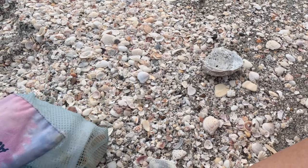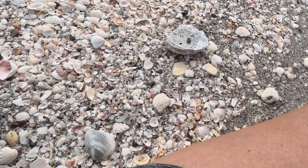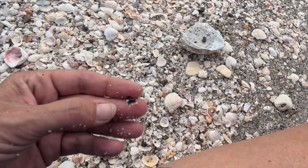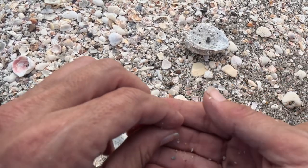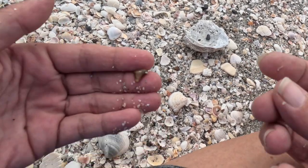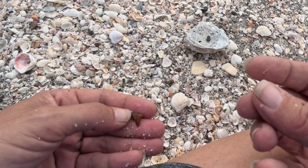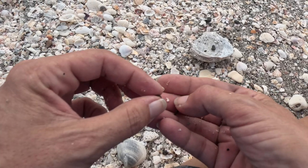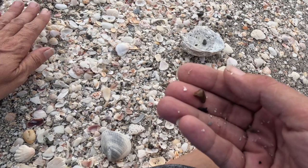Okay, I just sat down without even looking and I'm practically on top of a couple right here. There's a nice little tooth right there. And this nice brown one, see, so they're not just black. You have to look for that golden color too on them. Very cool. Let's see if I uncover any other goodies.